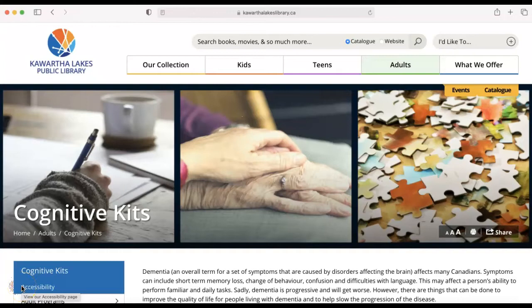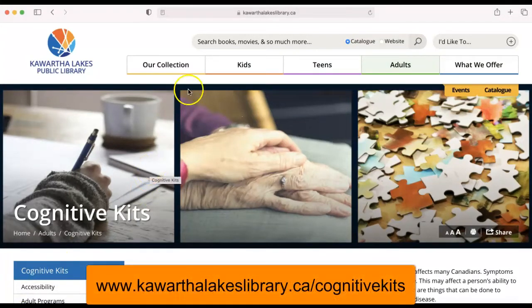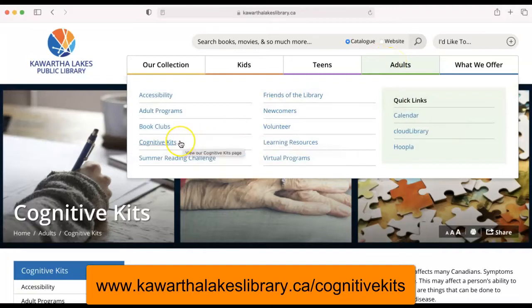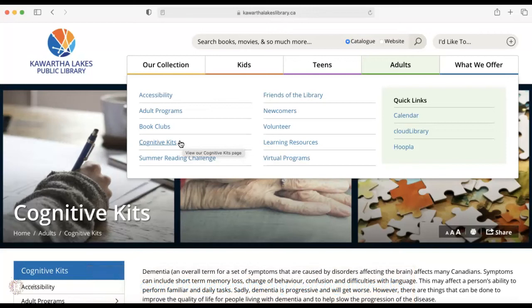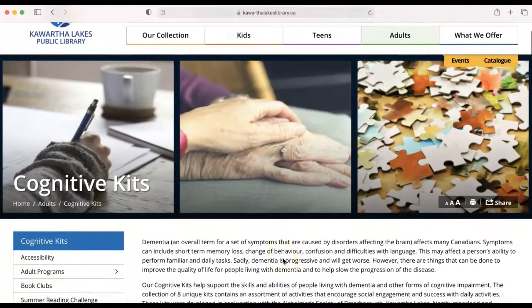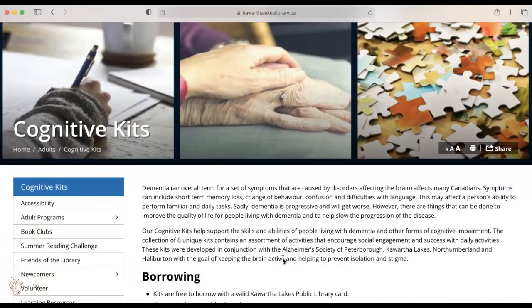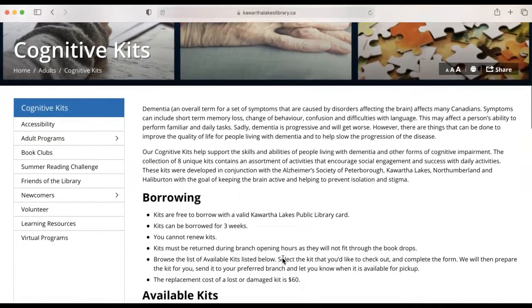If you'd like more information or would like to place a hold on a cognitive kit, head to our website, kawarthalakeslibrary.ca. Under the Adults tab, select Cognitive Kits. Alternatively, you can go directly to the Cognitive Kit page by typing kawarthalakeslibrary.ca/cognitivekits into your web browser. This is what the web page looks like. Here you will find more information on the cognitive kits as well as borrowing details.